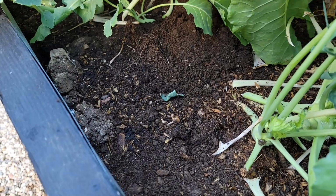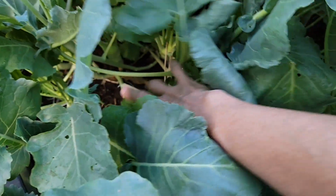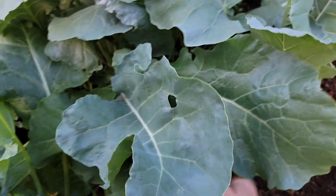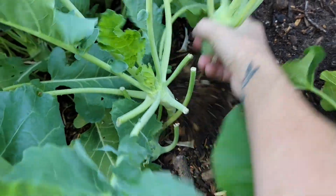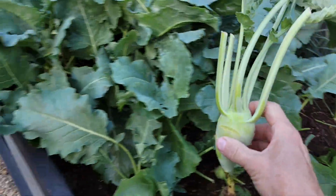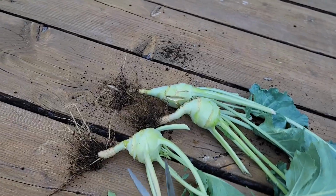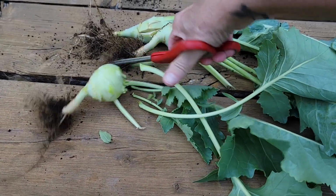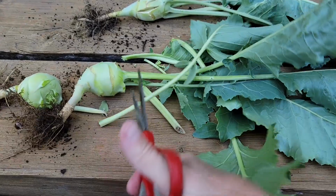If any of you have grown kohlrabi and could answer that, just leave me a comment. And as I've said in my videos before, we've been quite overrun by earwigs. I'll give all the leftovers of these to my chickens. They like their garden salads.